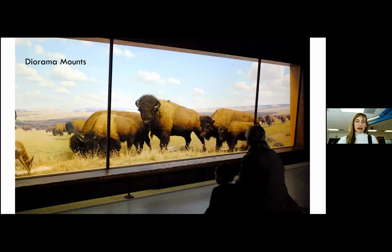And these are my favorite art forms. This is the famous bison display at the American Museum of Natural History in their Hall of North American Mammals. And for something to be considered a diorama, there must be a background painting, and then that ties in to the foreground materials, which often is vegetable material that represents the habitat, as well as the taxidermy specimens. And the examples at the American Museum of Natural History are, in my opinion, my very biased opinion, the best in the world.